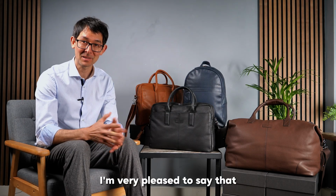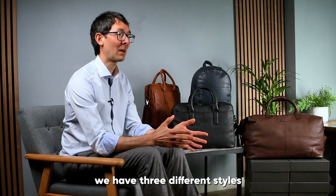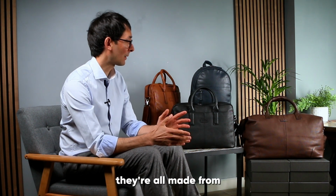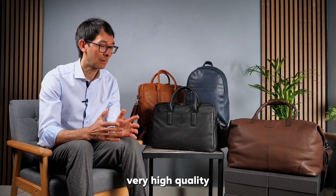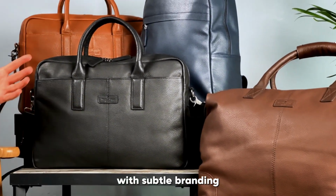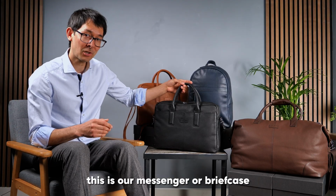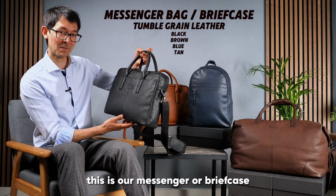I'm very pleased to say that we've launched a new range of leather bags. We have 3 different styles. They're all made from very high quality, soft and supple tumble grain leather with subtle branding, classic styling, and they're also very practical. This is our messenger or briefcase.